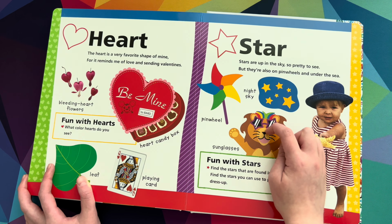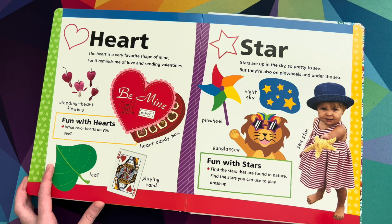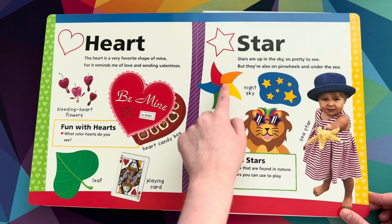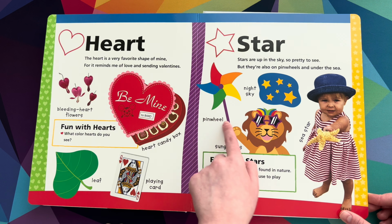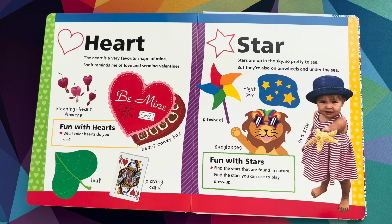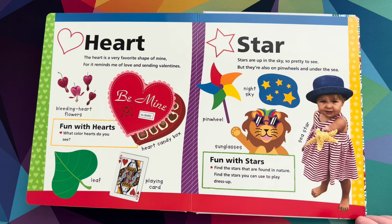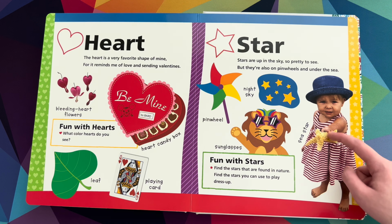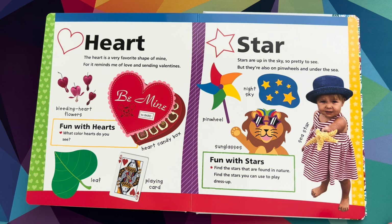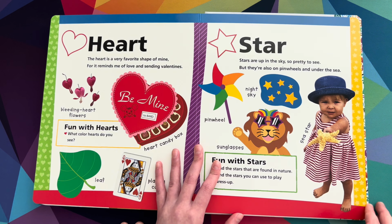You can use these glasses to play dress up. Can you say glasses? Yes. They're like sunglasses. What's this? It's a pinwheel. Pinwheel. What color is this? Red. What color is this? Good job. What's that? Oh, yes, this is the color yellow, but what is it? It's a sea star. Sea star. There are stars you can find underwater.